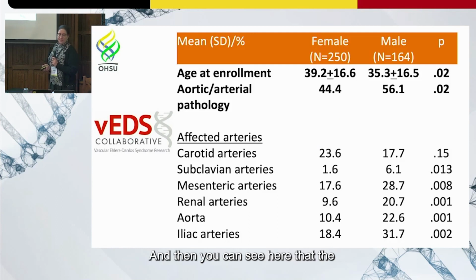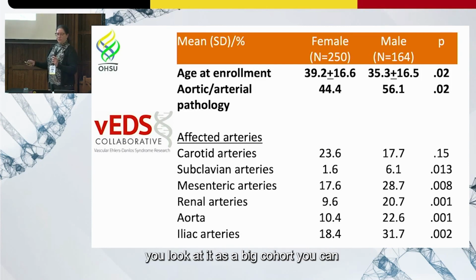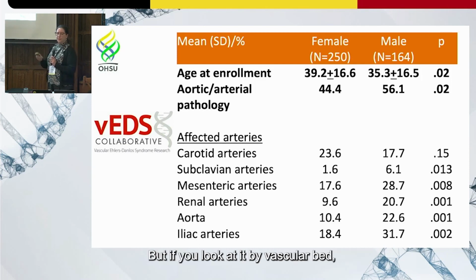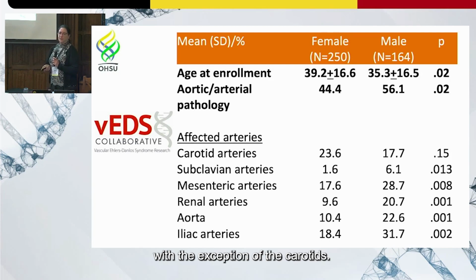And then you can see here that the males in this cohort in general are younger at the time of enrollment compared to females. And then in terms of aortic and arterial pathology, if you look at it as a big cohort, you can see that there's not big differences in percentages, but if you look at it by vascular bed, what you see is that the males are more likely to have arterial involvement in each vascular bed, with the exception of the carotids.